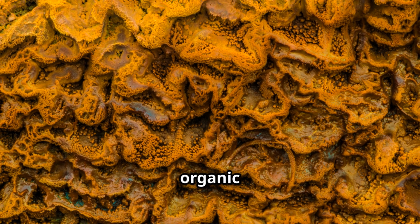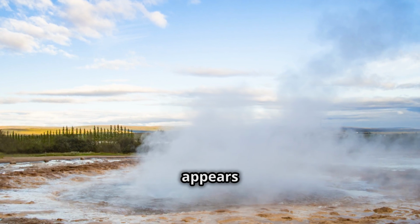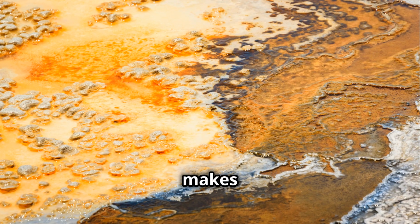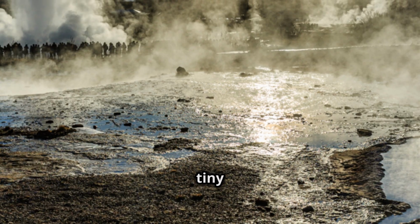The plumes contain organic compounds and minerals. The ocean of Enceladus appears to have hydrothermal activity. This could provide energy for potential life forms. All of this makes Enceladus another prime target in the search for extraterrestrial life. It's a tiny moon with enormous potential.